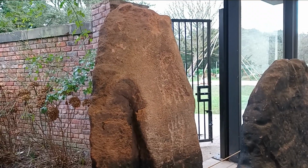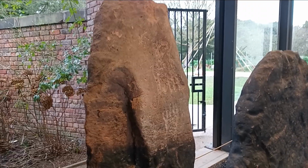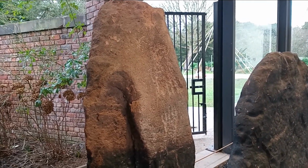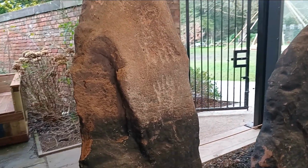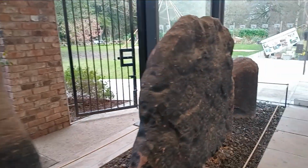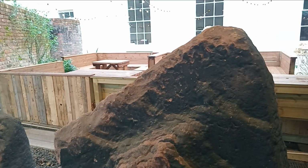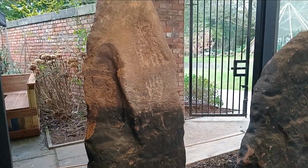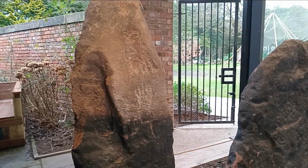Today I'm at Calder Stones Park and I'm looking at the ancient Calder Stones, and they really are quite amazing. There's a number of the Calder Stones. The proper name for them is Gualder Stones, and Gualder actually means great enchanter. Now, these stones are actually older than Stonehenge themselves.